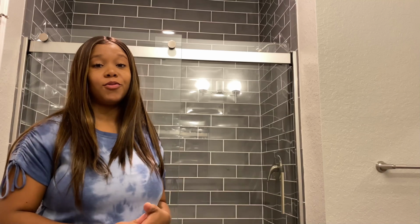This is my favorite room by far. It's obviously the bathroom. Like, I love this bathroom. I love how high the ceilings are. It makes me feel tiny. It's a huge bathroom.